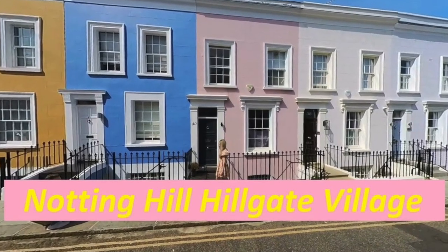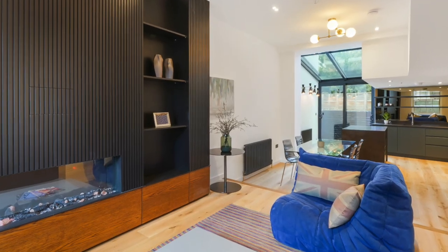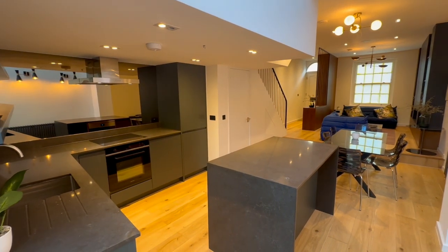We're in the wonderful Hillgate Village in Notting Hill. It's going to have 4 bedrooms, a wonderful open plan kitchen and lounge and 3 bathrooms, and it's been finished like a bespoke Savile Row suit. Let's take a look inside.